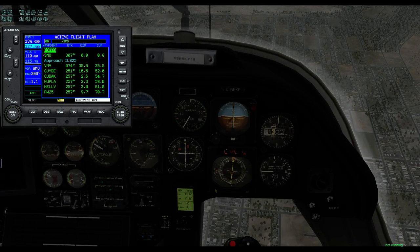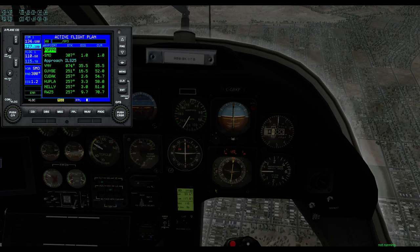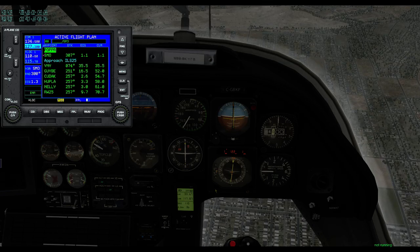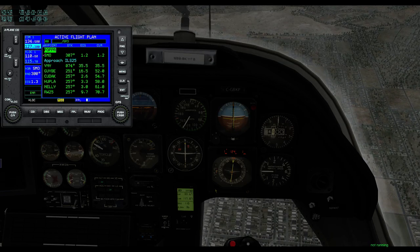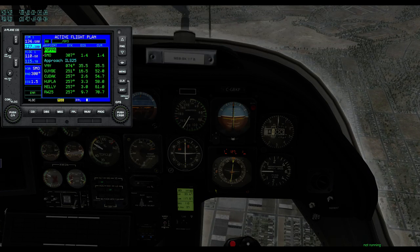Scout 48, I gave you a bad instruction there. Turn right heading 070 vector to the ILS. Right 070 vectors ILS, Cessna 304 Echo.